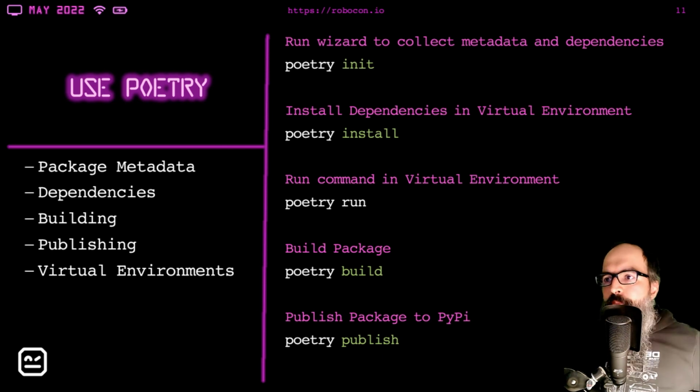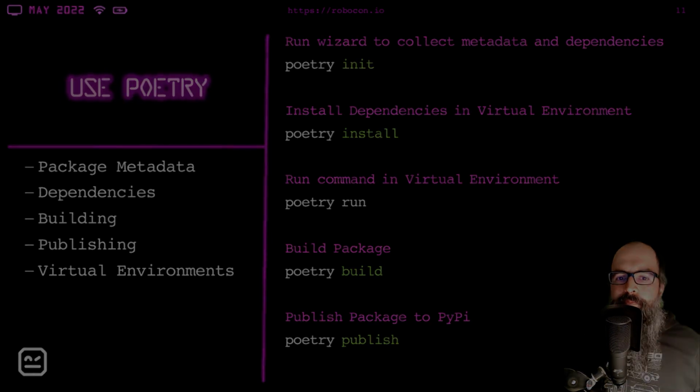Here you can see some example commands. You can run poetry init to initialize, poetry install to install all the dependencies and create this virtual environment. And then afterwards you can use poetry run to run commands in this virtual environment, poetry build to build your packages, and poetry publish to publish your packages to PyPI. So pretty cool. So I would say that's enough. So let's have a look how this looks like in reality.